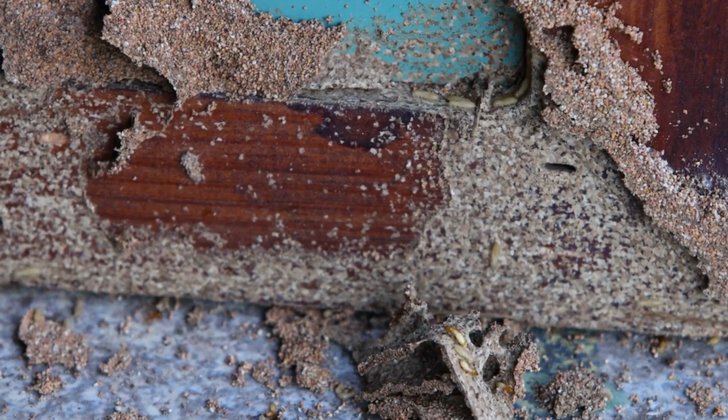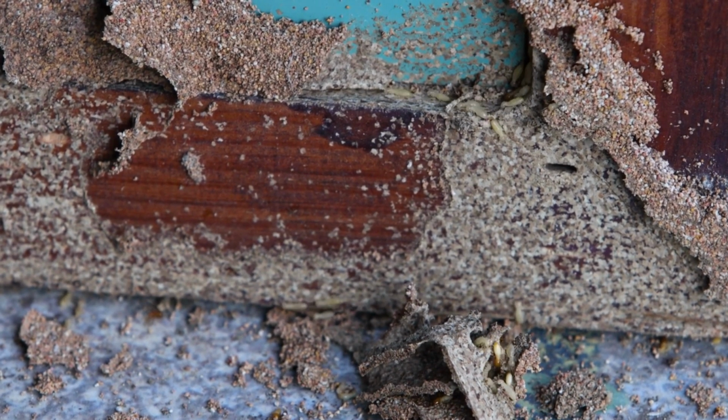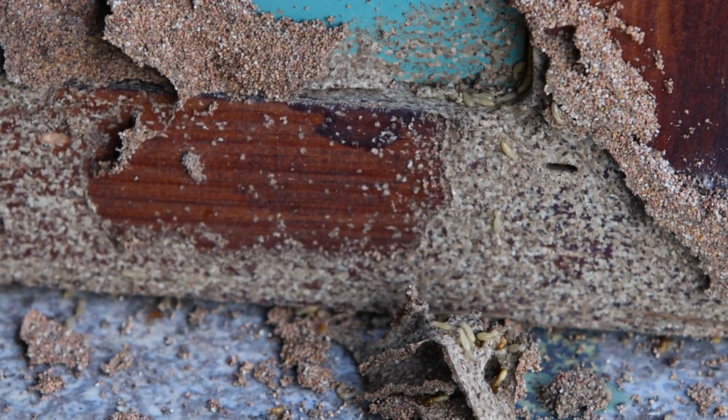Red flag number 4 is termite infestation. This can wreak havoc on a home. You'll need to determine how bad and how much it will cost to fix and prevent it in the future. You can do this all by calling a termite company. Better now than after you move in.